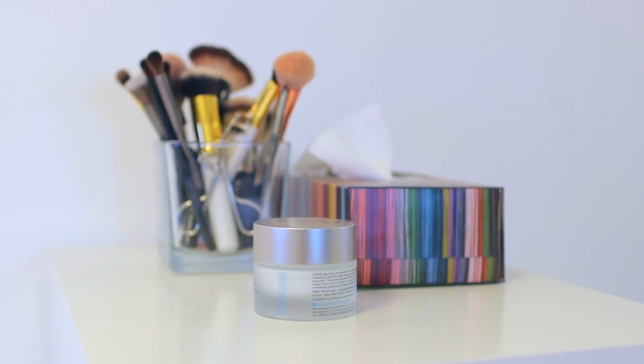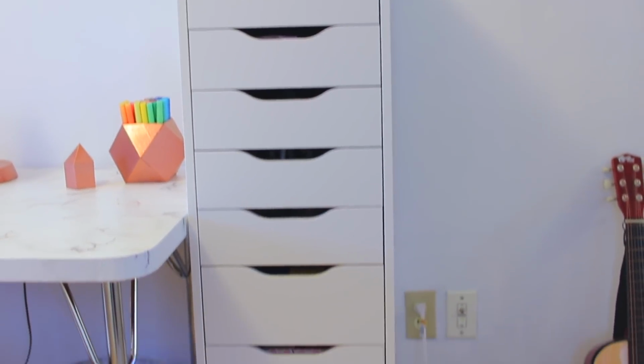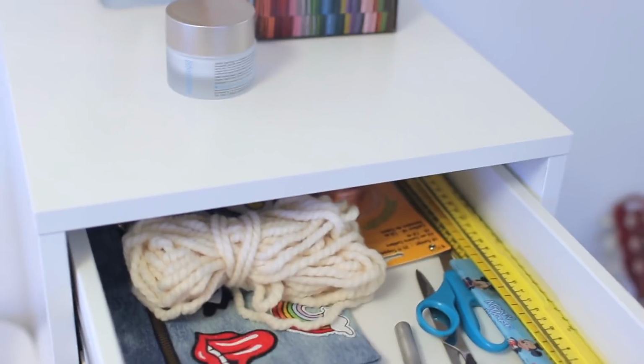Okay, I'm gonna warn you guys, the insides of my drawers are pretty messy, I'm gonna be honest. Physically and visually it is messy, but in my brain I know where I can find something, you know? Like, you know what I mean?